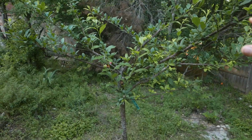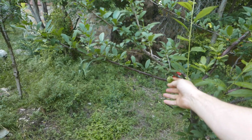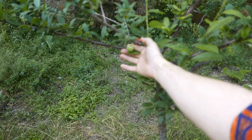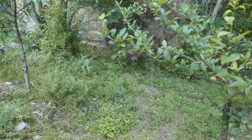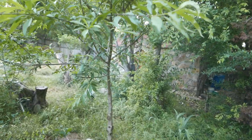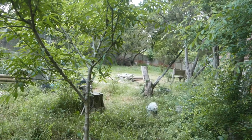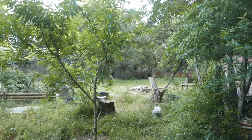This is a Dapple Dandy pluot. You can see the pluot right there, if it'll focus. It's going to grow into what looks like a plum. And your worst pluots are better than your best plums. You can often find them in the store. They sometimes sell them as dinosaur eggs. Oh, and right behind us, let's turn around.